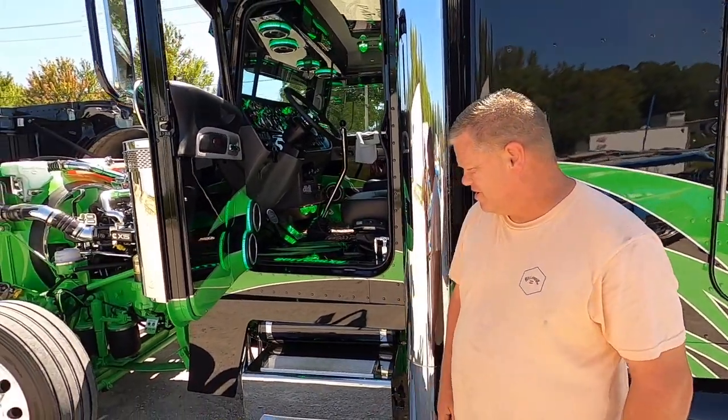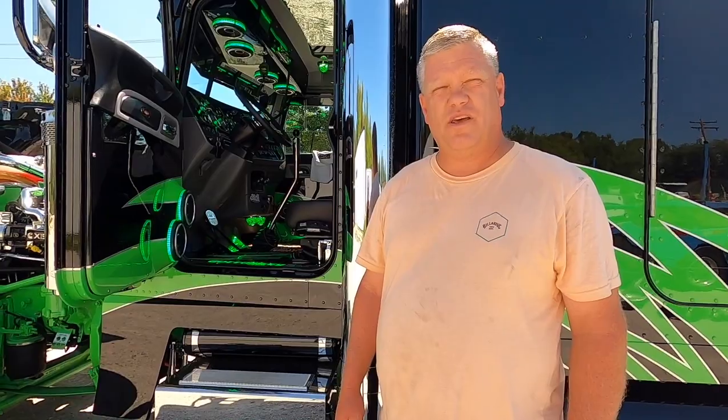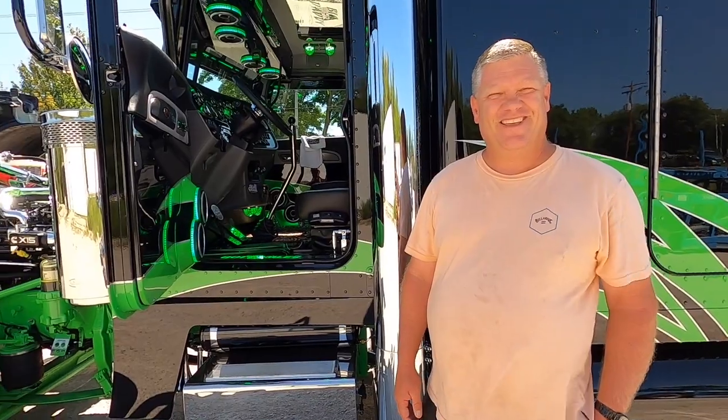Well, last year we bought this from Fitzgerald Peterbilt. Okay. And when we got it from Fitzgerald, we thought we'd want to fix it up, so we sent it to Davis Brothers up there. We told them we wanted something wild and crazy, so this was the paint scheme that we came up with. I love it. It really catches the eye.